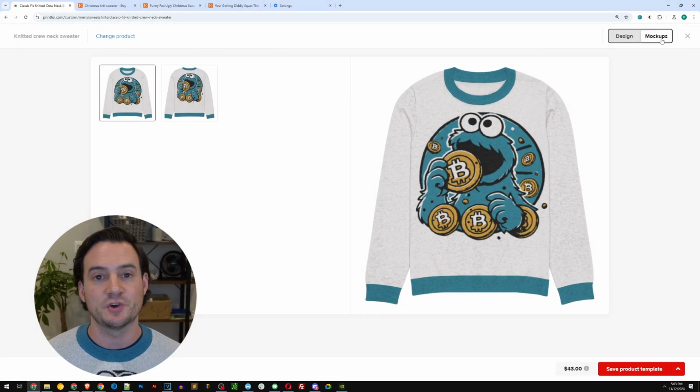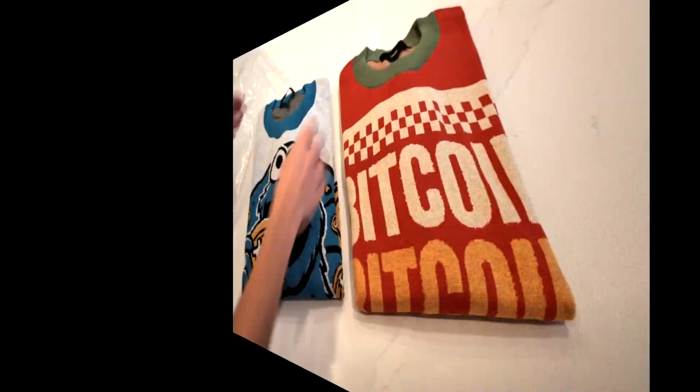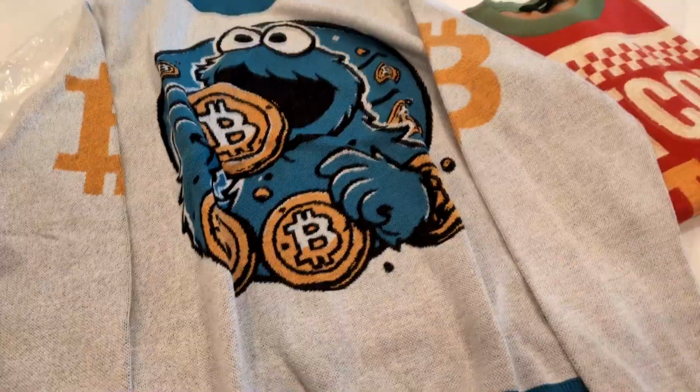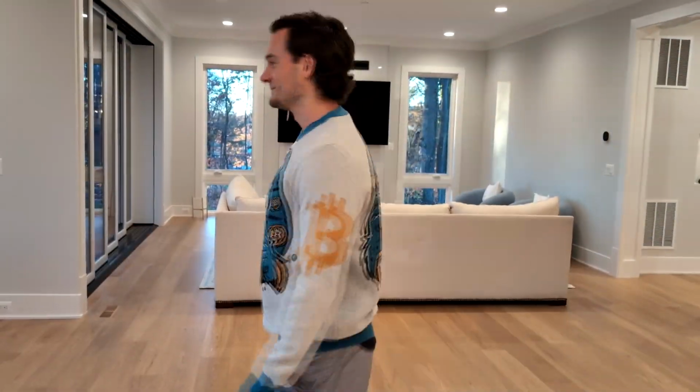Now let me transition over to showing you this product in real life, worn by me and my wife, Marielle. When they arrive, they come in a plastic wrap and they're folded, as you see here. We ordered 2 of them, by the way, both Bitcoin themed. We will be wearing these this Christmas. I love how this one came out with the colors and whatnot. It really worked well. And you can see me modeling it here, front and back with the sleeve print.